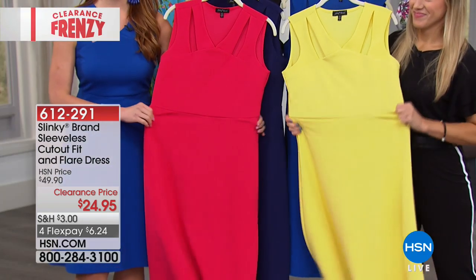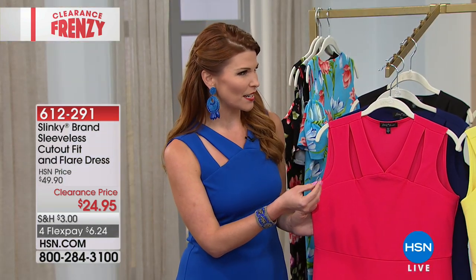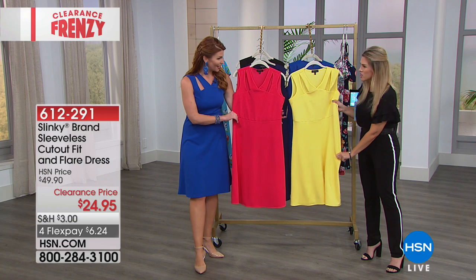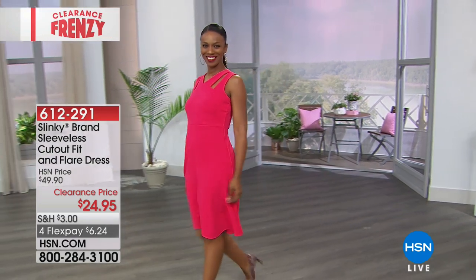This fabric is a little bit more of a gauze, so if you have a lot of Slinky in your closet, that has more of an acetate spandex blend, and this is just a nice, lightweight, breezy gauze. I love the stretch on this. I can't even believe this dress is such a beautiful, flattering silhouette. You're seeing it in Papaya on Ingrid, and as she sways and moves, it has that nice A-line with the empire waist.